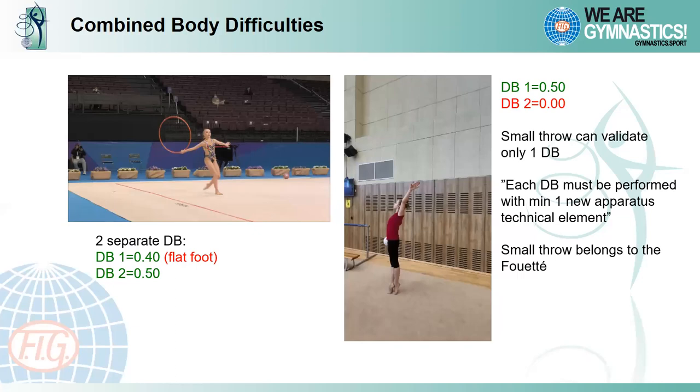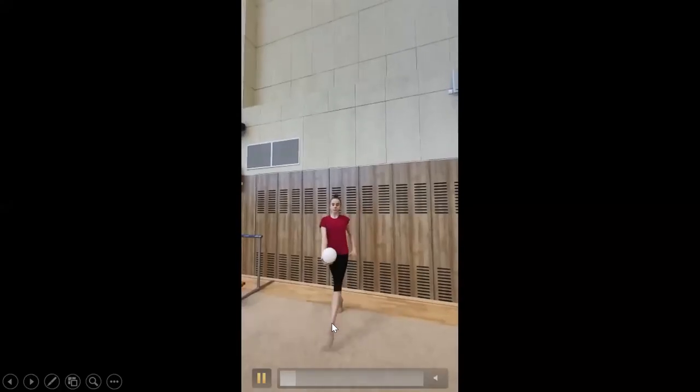Here, DB1 is 0.5 and DB2 is 0. Why? The small throw from the first fouetté jump, a fouetté balance, cannot validate the second one. Small throw can validate only one DB. Each DB must be performed with minimum one new apparatus technical element. Small throw belongs to the fouetté. Check again.